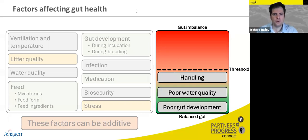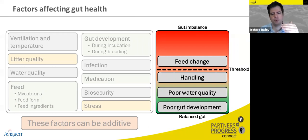And then we go and do a feed change, for example. We know that feed changes will alter the gut and will alter the microbiota, and that's enough to push the gut over its threshold and we start to see a problem. And this is very important because we might start pointing fingers at the feed and say the feed is an issue. However, it's all the things underneath that line which has actually pushed the gut to its limit.